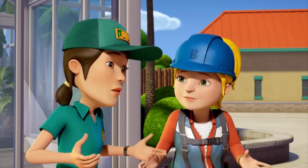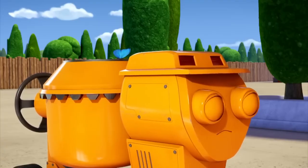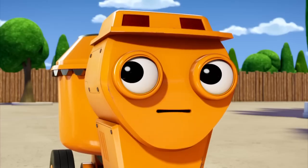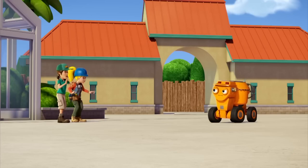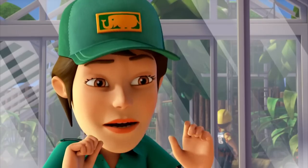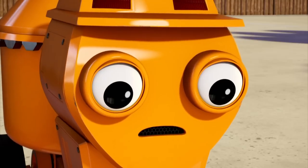I don't have a net. And anyway, it could fly away any moment. Dizzy, it's up to you to save my butterfly. Can you drive very slowly and carefully back inside? I'll try, but what if I'm too noisy and scare it? We'll just have to hope it doesn't fly off. I really believe you can do this, Dizzy. Me too. Just pretend the butterfly isn't there. Okay.